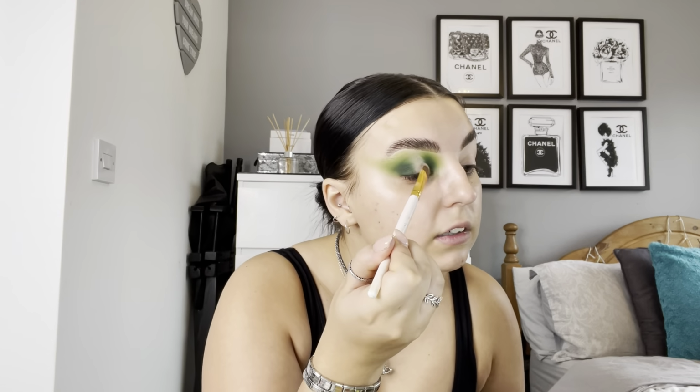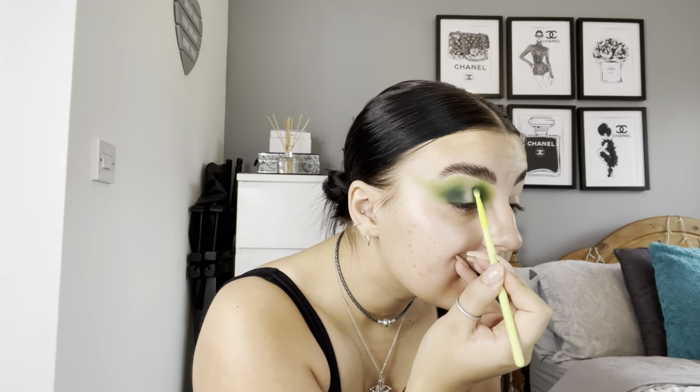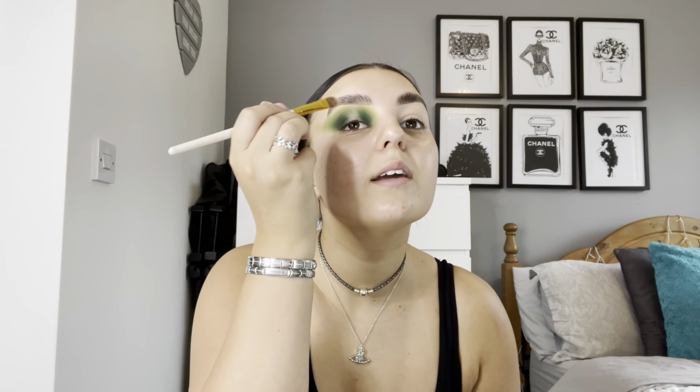Even though I have already got it there, you just want to make sure that it's super blended with the two sides. And obviously that there's nothing there, like nothing's fallen across. And to make it even more blended, just take that little brush and just go over those edges, just to make sure that it's not too harsh, because that's not what we want. The aim is to have everything blended together nicely, like so.